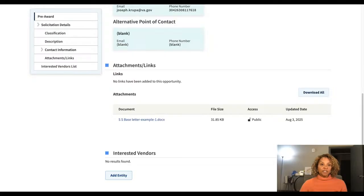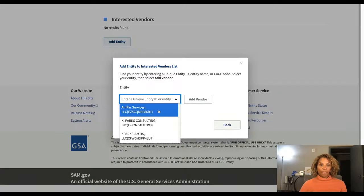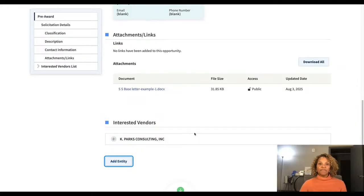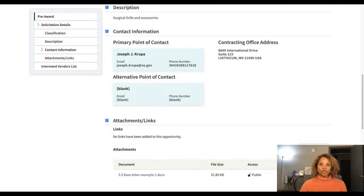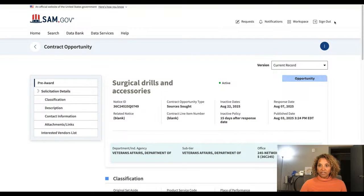The other benefit, type yes if you see add entry. So what I'm doing is adding my company as an interested vendor. Let me scroll down so you can see it. I added my company as an interested vendor, and you can see this is me. I'm logged in, right? You see?